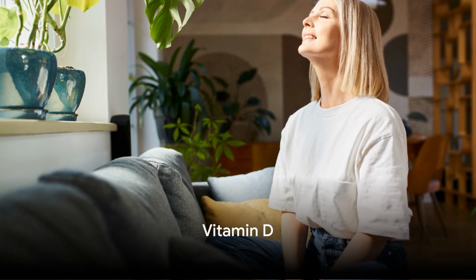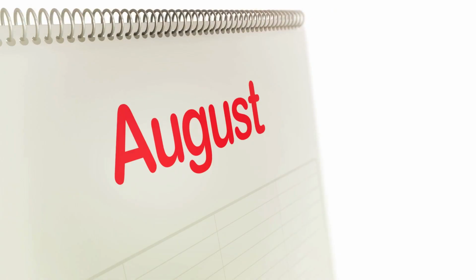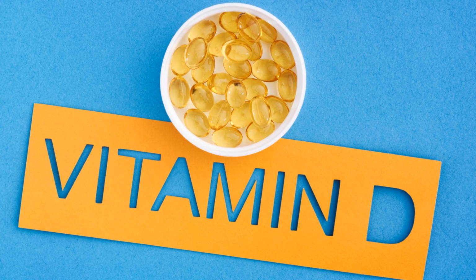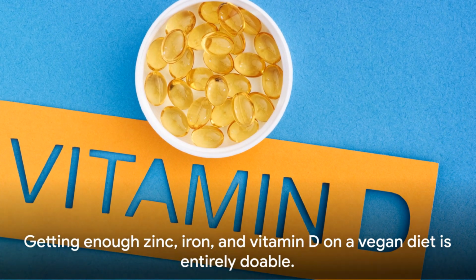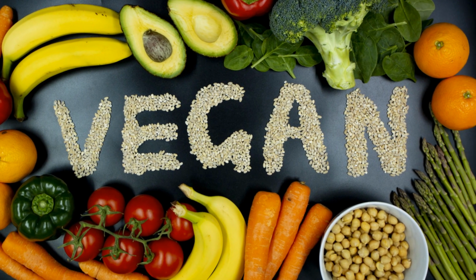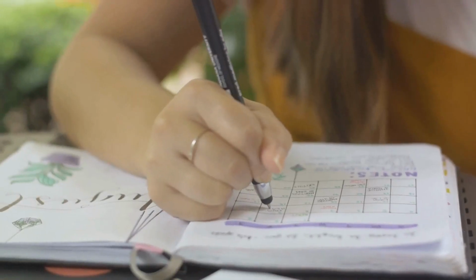Then we have vitamin D. Often known as the sunshine vitamin, vitamin D is produced in your skin in response to sunlight. It helps our bodies absorb calcium, promoting bone and teeth health. It also supports our immune system. Now, sunlight is the best source, but in those darker months or for those living in less sunny climates, fortified foods can help. Many plant milks, breakfast cereals, and certain types of tofu are often fortified with vitamin D. As you see, getting enough zinc, iron, and vitamin D on a vegan diet is entirely doable. So don't let the myth of nutrient deficiency deter you from exploring the diverse and delicious world of veganism.